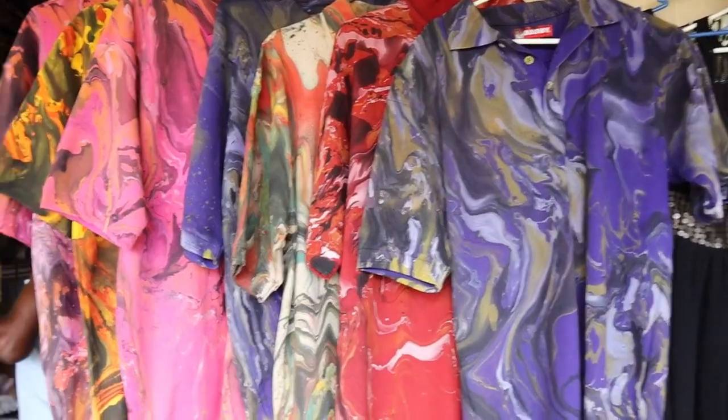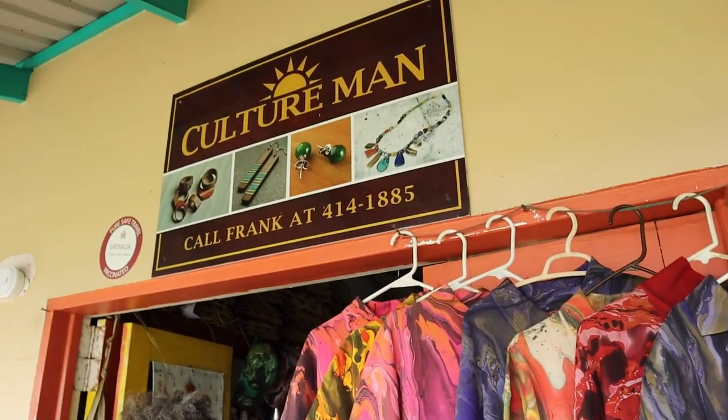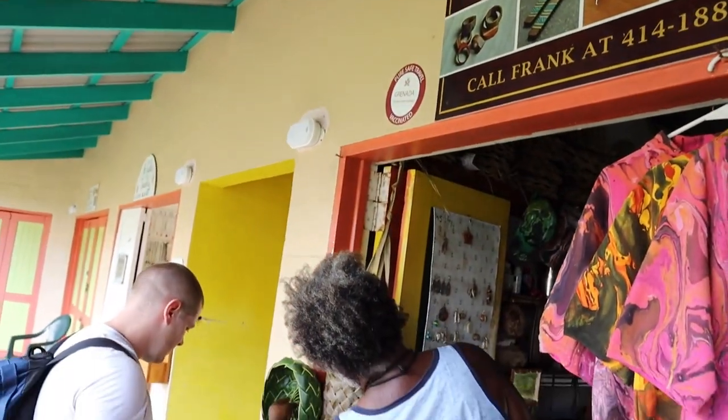How much is one of the small bowls? Those are 50 EC. For these ones. The big one, $80.